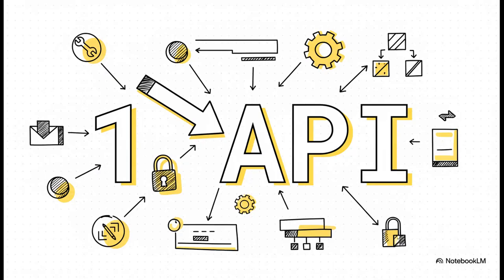And for anyone out there who actually has to build and plug these systems in, here's the best part. All of this incredible coordination, the planning, the delegating, the tool usage, all of it gets kicked off with a single command. So instead of trying to juggle dozens of different connections, it's all managed through one secure API call. And that simplifies the development process dramatically.